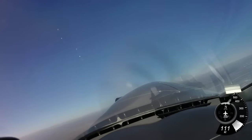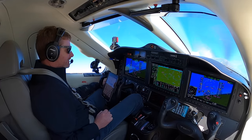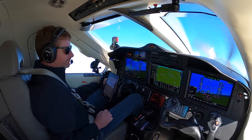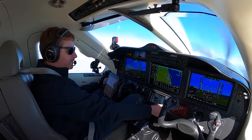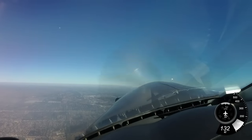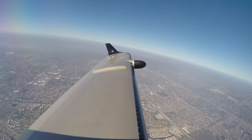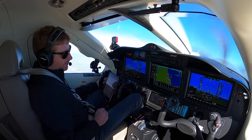Beautiful day out there. We just cleared the haze layer. Look at that auto throttle going right up to 100%, on its own, pitching for 124. Let's zoom out a little bit here. So we're getting radar vectors. First fix is Menudo. And you look off the left window, you'll see we've just passed the haze layer. Now we should have nice smooth air all the way to Nassau.